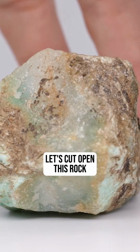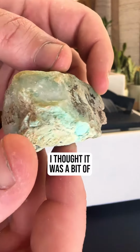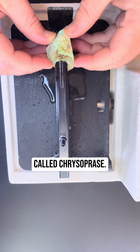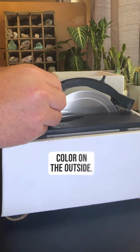Let's cut open this rock and see what's inside. It's a very interesting color, and honestly, I thought it was a bit of painted quartz at first. But after doing my research online, I think this stuff is called Chrysoprase. Chrysoprase contains a high amount of nickel, so that explains the green color on the outside.